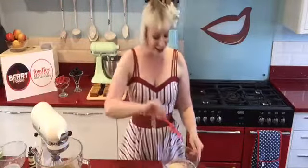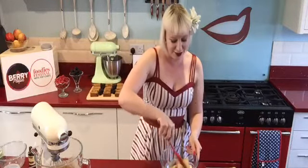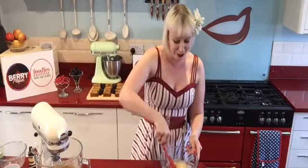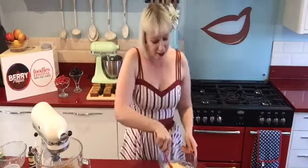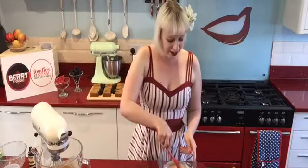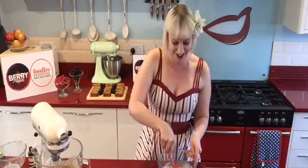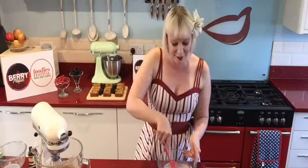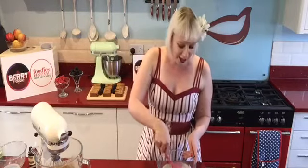So let's give this a little stir in. It should have all melted really nicely, this chocolate. Oh yes, look at that. Oh, the smell of white chocolate and nutty butter, it's heavenly. The 35% white chocolate I'm using here is from Food Thoughts. You can get that in Waitrose and in Sainsbury's as well, and I've used a whole pack of it.